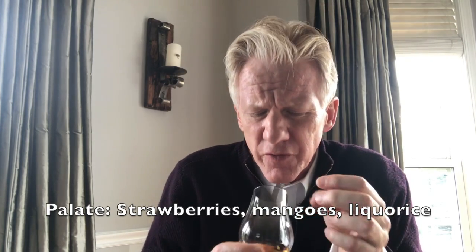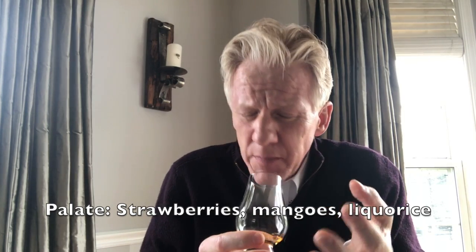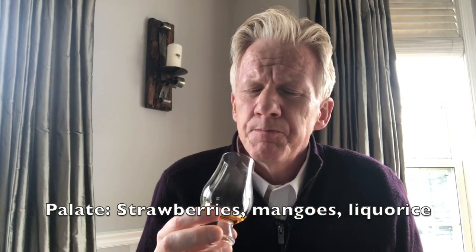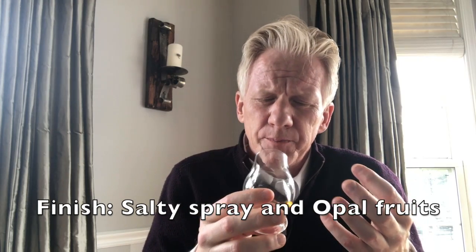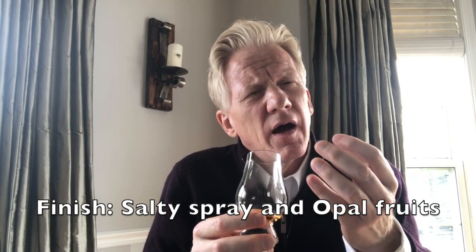So you might think harsher, but in fact, because of this sort of pinkiness, which to me comes from, I don't know, some strawberries, maybe a little bit of mango. I can almost taste a little bit of liquorice in there, one of my favorite flavor profiles. And then the finish, medium long, again, I think coming from this Islay space with the saltiness, the sea spray that you get this hint of. But I can almost get some Opal Fruits, you know, those chewy sweets, a little bit of sweetness that runs through with that liquorice that ends up sort of finishing it off.